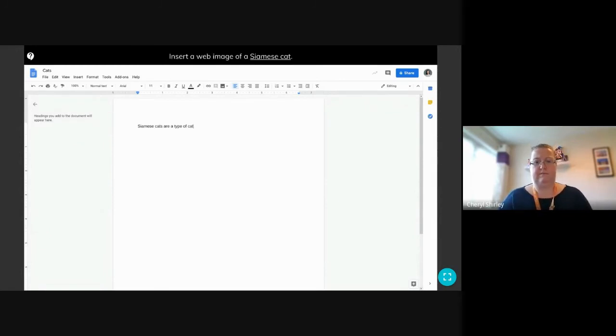Insert a web image of a Siamese cat. So now I need to work out how to insert a web image. Now, again, if I don't know how to do that, I can think about how to do it. Remember, there could be several different ways of doing that, but I've got to try and think of what the quickest way might be. Okay, so what's the quickest way?